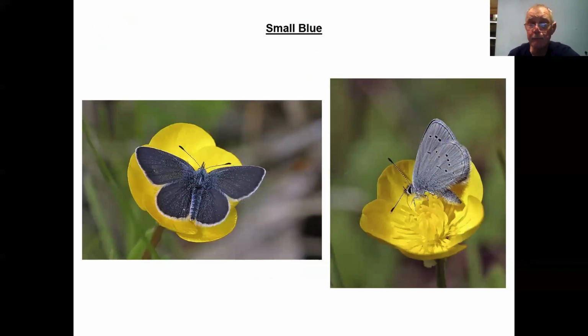this is the small blue. It's our smallest UK butterfly. It measures 18 to 27 millimetres from wing to wing. And I love this photograph because it actually shows you how small the butterfly is. You know, it fits into the top of a buttercup. It just shows you how diminutive it is.